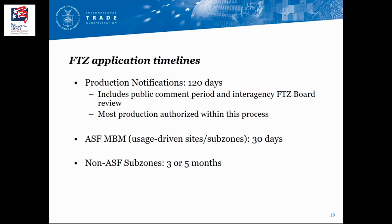And if you give us a list of, say, 20 components that you're importing, and we have concerns about one of them, we're not going to say no to the whole thing. We can say, yes, go ahead and do it, but for this one, you have to put it in a special status. So you can't reduce the duty on that item. So don't be afraid that the whole thing's going to get denied. If there is a concern about one little product, we can just authorize everything else. So the timeline overall is pretty simple.